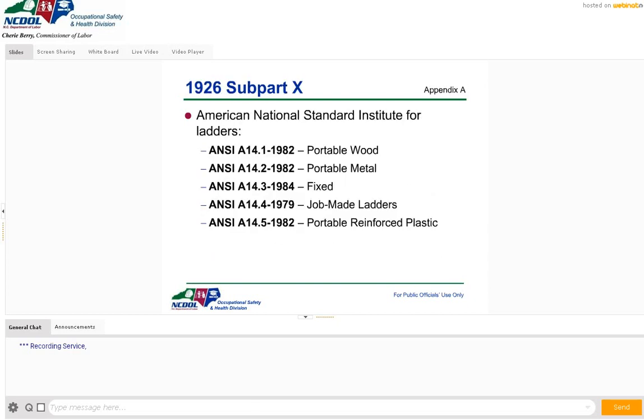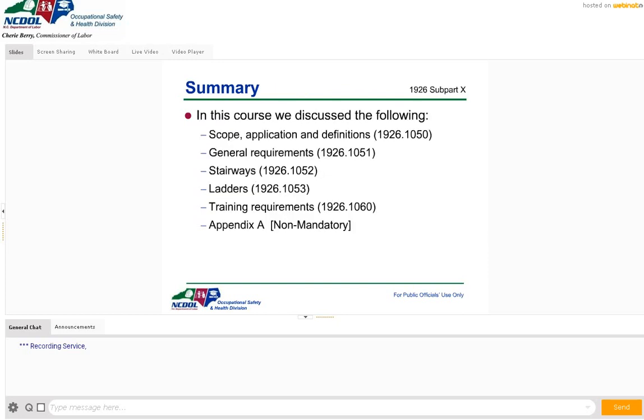All right. Now, the appendix in the standards references ANSI. ANSI sets the standards for ladders. And if you ever need to know more about the design requirements for ladders, then you would go to the ANSI standards, which we have in our library here in downtown Raleigh. So if you're ever downtown Raleigh, you could go to our safety library and look up ANSI standards for whatever you want to look up. These are the ones for ladders. So today we talked about scope, application definitions, requirements, stairways, ladders, and training requirements, and the appendix.